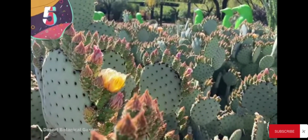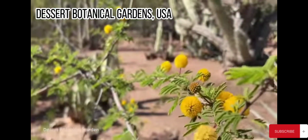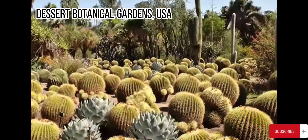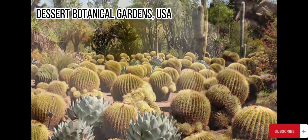Number 5. Desert Botanical Gardens. The Desert Botanical Gardens in Papago Park, which is in Phoenix, Arizona, isn't your ordinary botanical gardens. Instead of curating a selection of species from different climates around the world, this one focuses purely on those that grow in hot and arid environments.